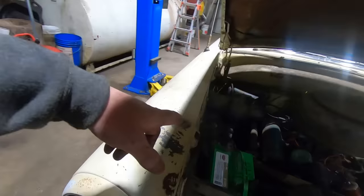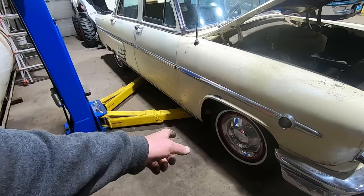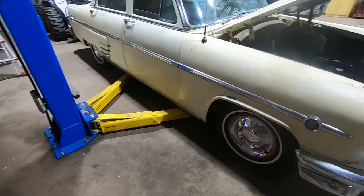We got our white walls cleaned up. Use our rubber stripper. No, not that kind of stripper that you used to on Saturday night. The rubber stripper wheel from 3M that goes on our air drill. Clean those up real good. Cleaned up our hubcaps kind of good. We should probably take some 4-aught steel wool and clean them up. Yeah, she's pretty much ready to go.